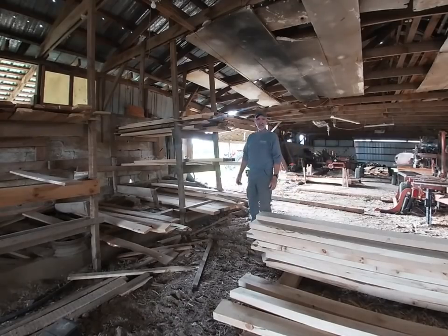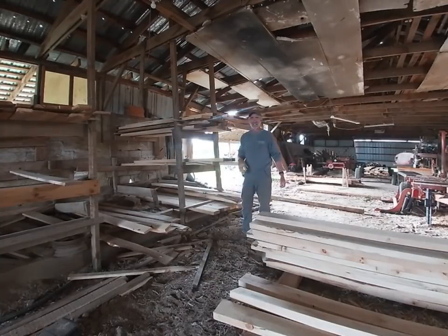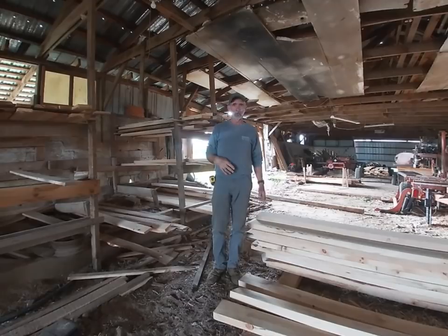So I'm looking at my 2x8 pile out. And I have a bunch of 2x8s here, but they are all pine. And I don't want to use pine. So I can't find a hemlock. I'm going to have to use a hardwood.